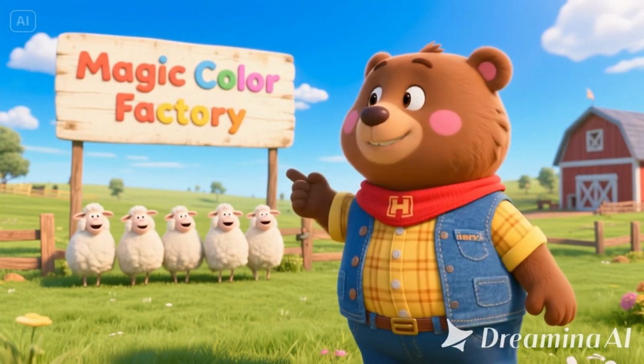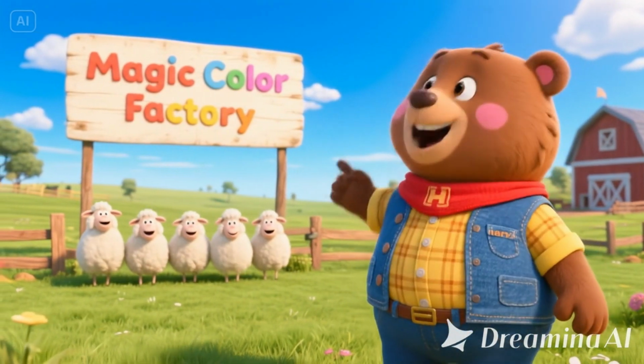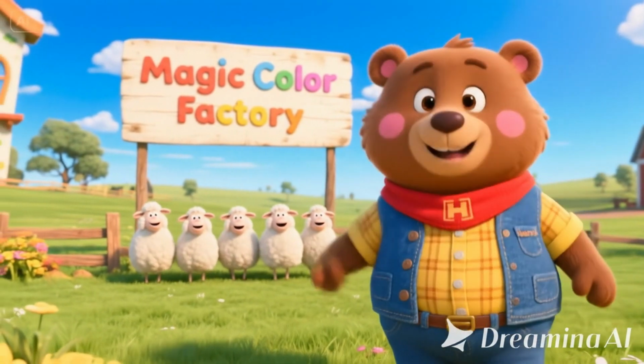Hi, friends! Today, I'm taking 5 little sheep to the Magic Color Factory. Let's see what colors they'll be.